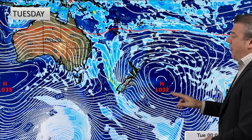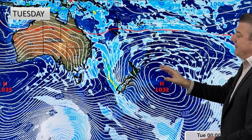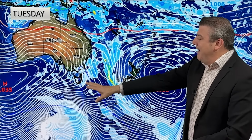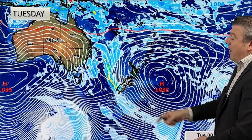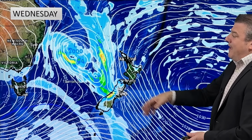Pretty strong, 1032 hectopascals, covers a large area, goes all the way up to the tropics, stretches all the way up to the Tasman, and here's this new low. Cold pulse comes in over Tasmania, so cold on this side, subtropical on the other. The two wind directions and airflows start to spin that system. So windy weather around on Tuesday, stays windy on Wednesday, and look what starts to form out in the Tasman.